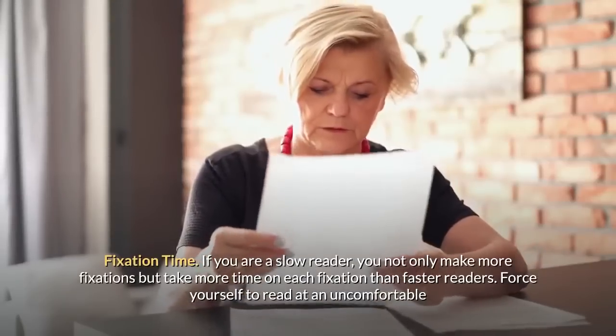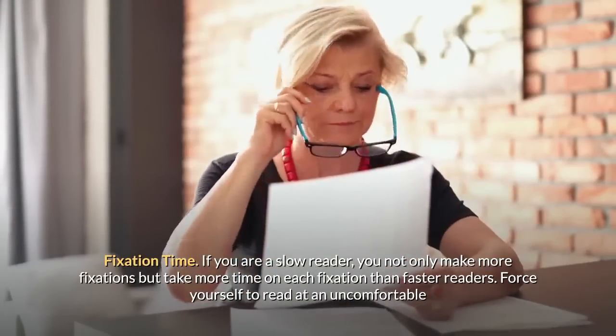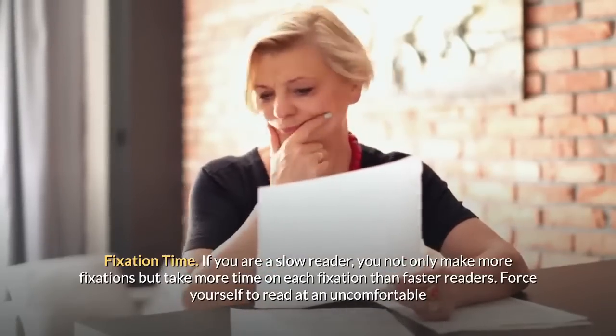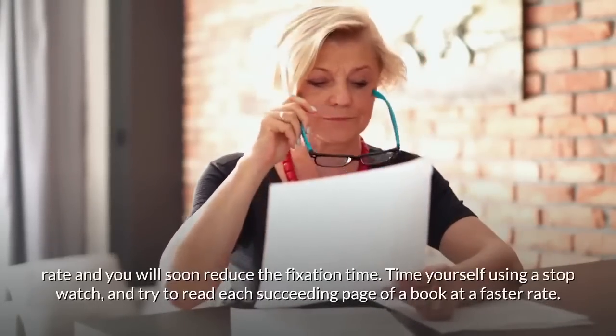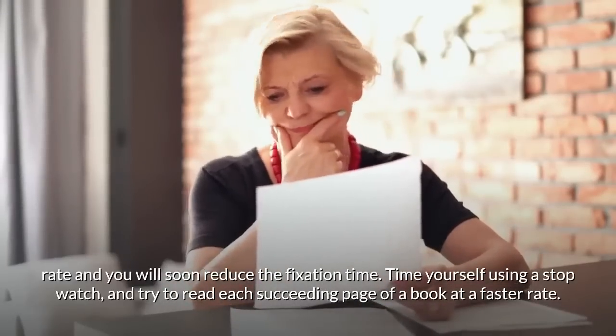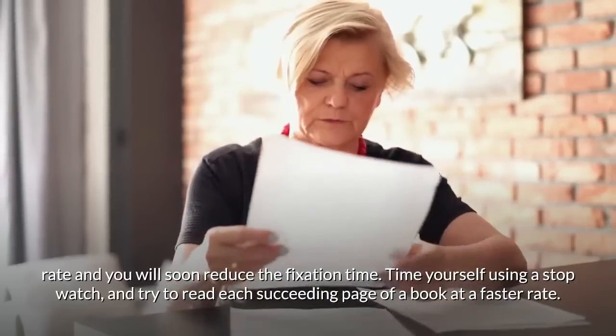Fixation time. If you are a slow reader, you not only make more fixations but take more time on each fixation than faster readers. Force yourself to read at an uncomfortable rate and you will soon reduce the fixation time. Time yourself using a stopwatch, and try to read each succeeding page of a book at a faster rate.